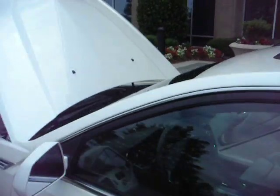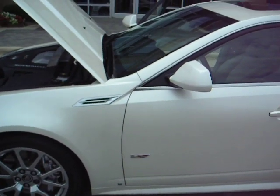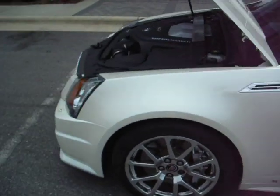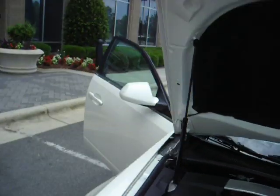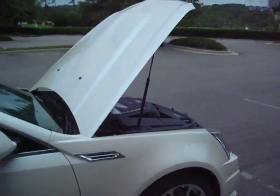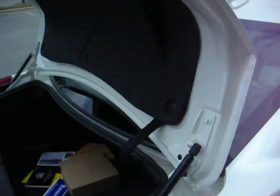Now let's try to start the car remotely and see what you think about that. You got to hold the button down, and it may not like it because I got the door open. It's probably the case, and you're probably getting really bored watching this video, and it may not like the fact that I've got the trunk open.